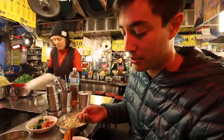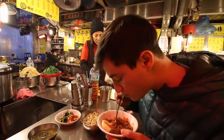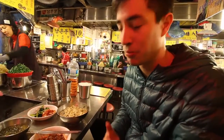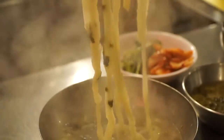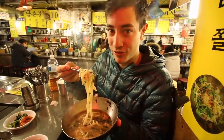And let's try another bite, but I'm gonna go with a piece of this Asian pear in there. Oh man. Oh yeah. That pear, super crisp, but those noodles are just so ridiculously bouncy. That's awesome. So now I understand why there's a whole alley dedicated to one dish. These kalguksu hand-cut noodles are incredible. The texture of these is just phenomenal.